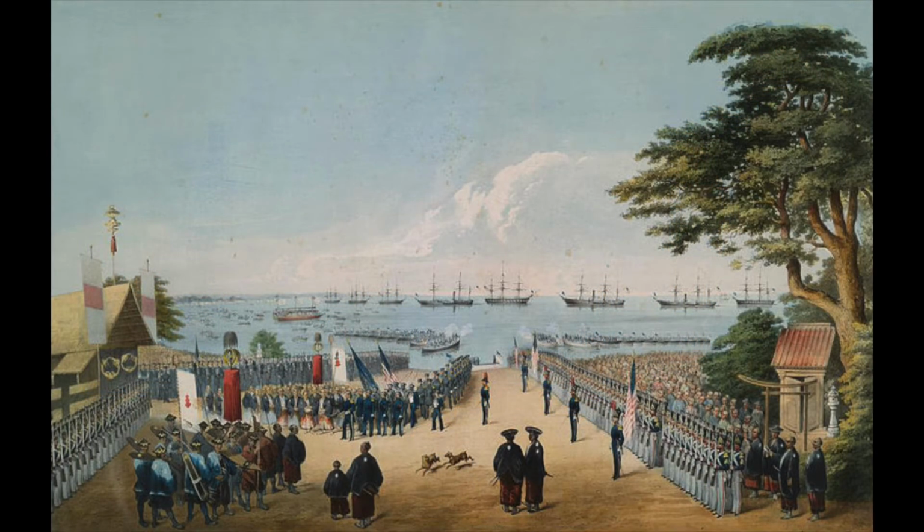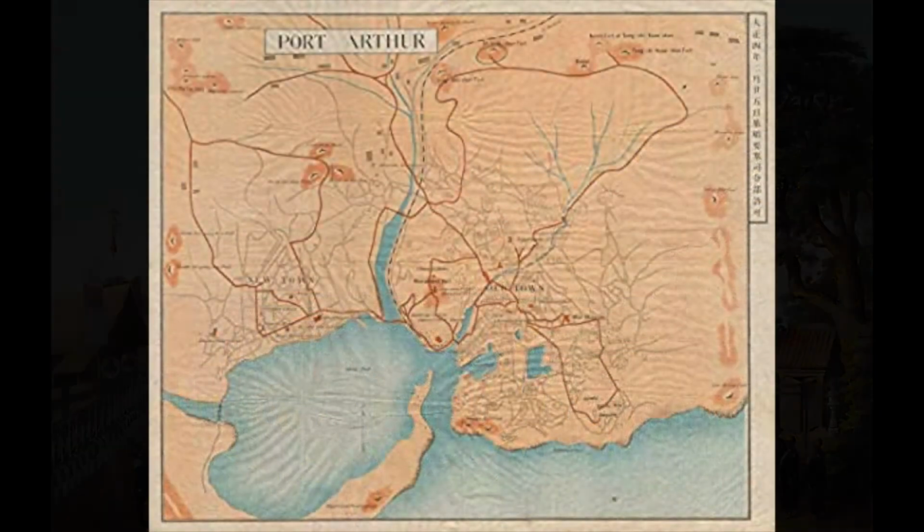Remember, in the 1850s, Commodore Perry, an American, had sailed to Japan and forced the Japanese to become less isolationist. So Japan decided they wanted to be a major power in the region, but they didn't have raw materials.